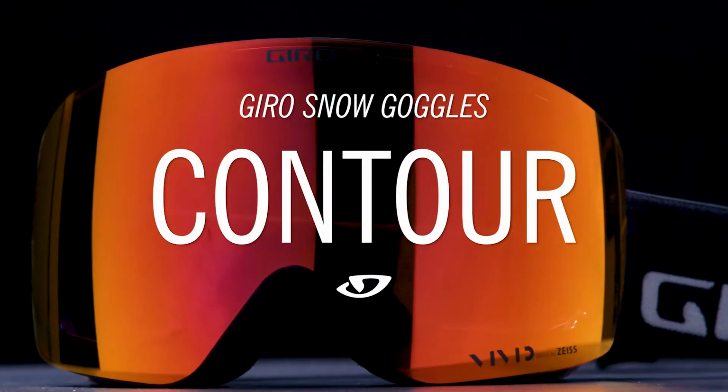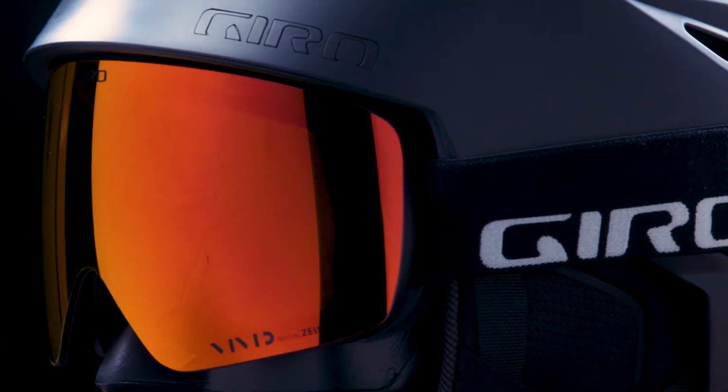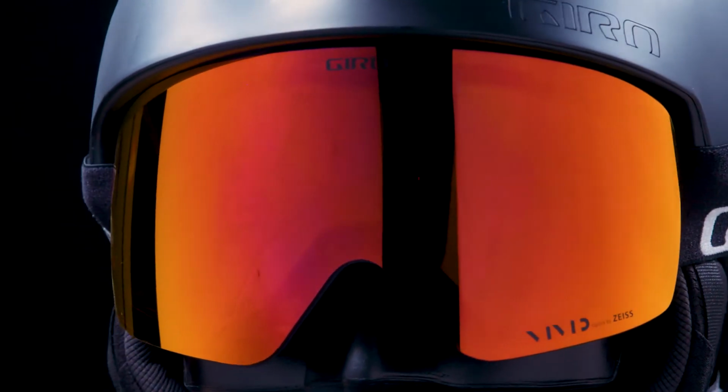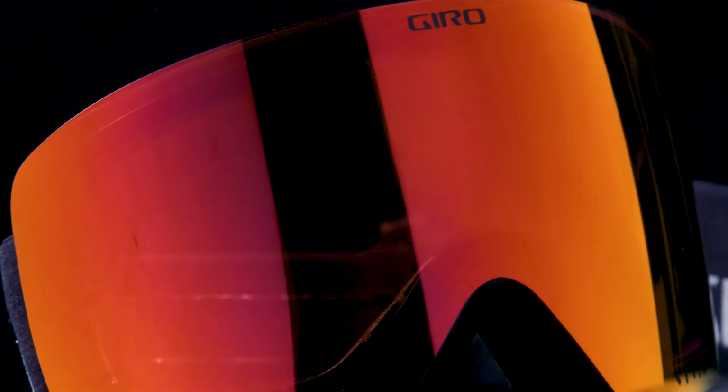The Contour goggle. With a new toric lens shape and vivid lenses with optics by ZEISS, you'll be able to see as great as you look. The Contour features the largest field of view within its class while offering a new lens shape that's been developed with ZEISS optics. To see all the features on the mountain in total clarity, the Contour's Expansion View Technology Plus and vivid lenses allow you to spot your landings and takeoffs with ease.